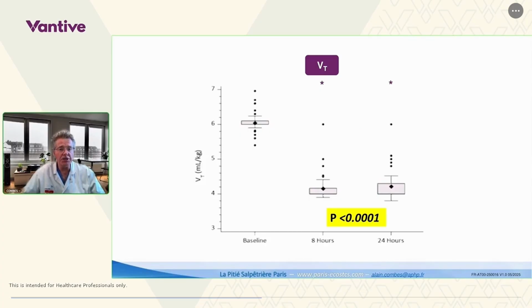So we reached our objective. The tidal volume was reduced, as you can see here, in the vast majority of the patients from 6 to 4, and this was highly significant.